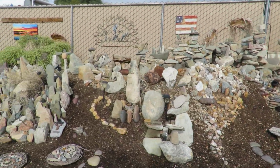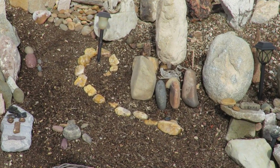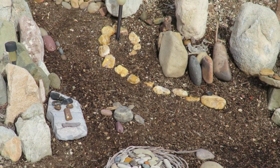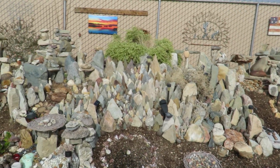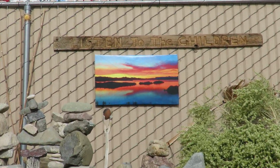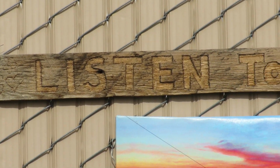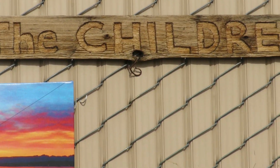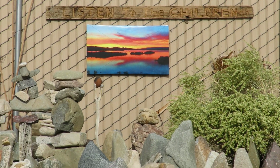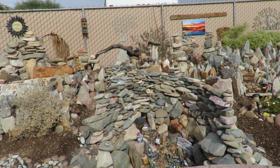There's stories all through this garden. There are so many stories. This is the oldest snake in the garden. The snake's grown a little bit this year, but it's been there since 2018. My favorite sign. Didn't know what to write in this. Found this piece of wood. Held on to it for a few months till I figured out it told me what to put in it. Listen to the children. Listen to the children. Another little gnome village.